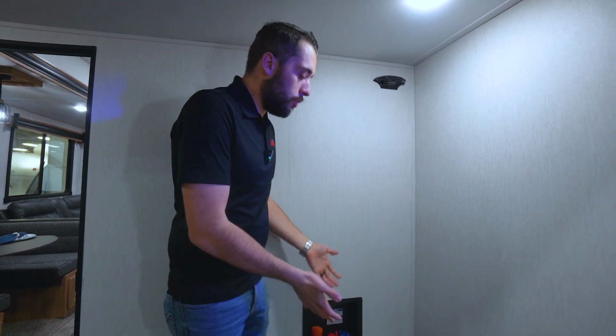But guys, while you're having fun on that, I wanted to show you this feature as well. This is our washer dryer hookups. They've made it where you can have a washer and dryer. So again, it's all about those amenities that you have at home and taking them on the go.